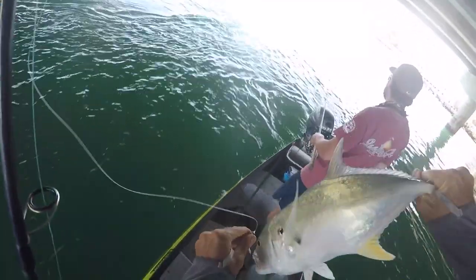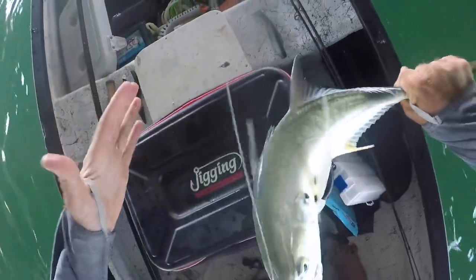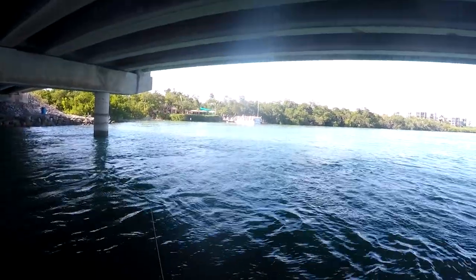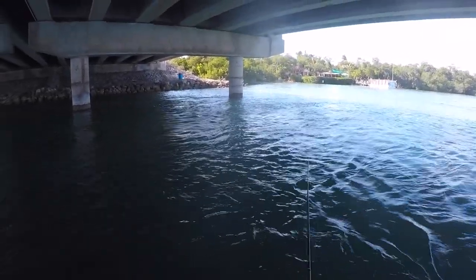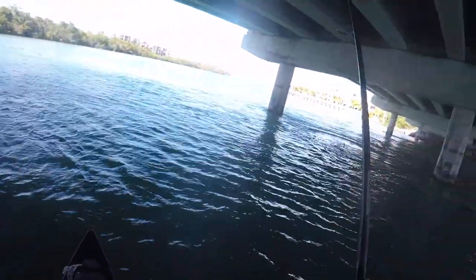Little jack. Son of a bitch. There he goes. The jacks. We were just throwing jigs up along the pilings, and it didn't matter where on the bridge we were. We fished all the pilings, and we were catching jacks off all of them. We were hoping for tarpon. We saw a couple tarpon roll. A lot of jacks. They're following. Yes. Yeah, there's a lot of jacks.